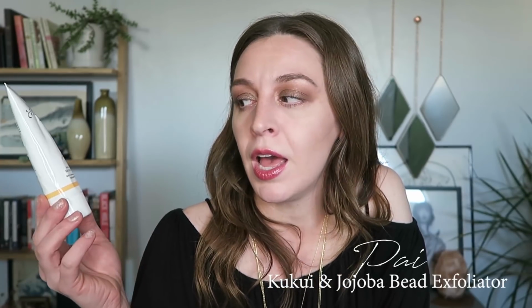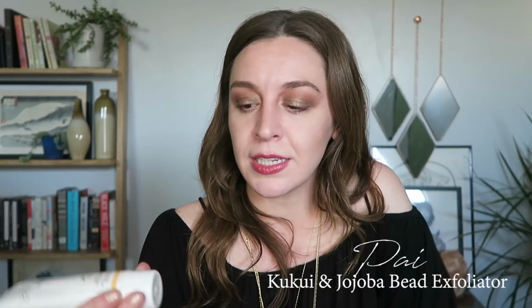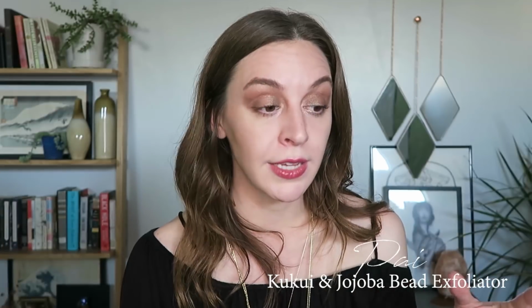And both of those are reasonably-ish priced items, which I'm always looking for, and they did not hit the mark. Another product that unfortunately wasn't for me is the Kukui and Jojoba exfoliator. I got it as a gift with purchase. I got a bunch of pie stuff as a gift with purchase when I bought a full range of it years ago, and this took me forever to get through because when I'm using an exfoliator, I like to use it on wet skin, and this is something that you would use on dry skin.